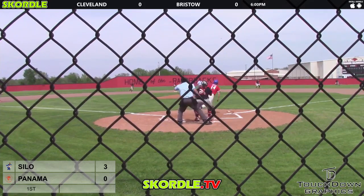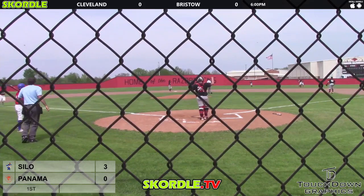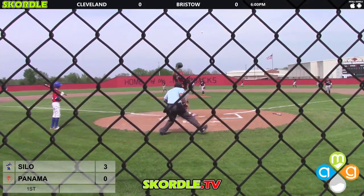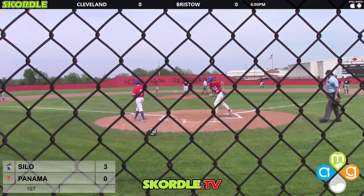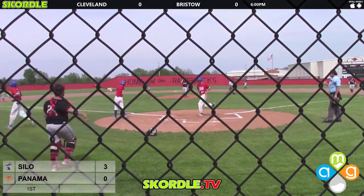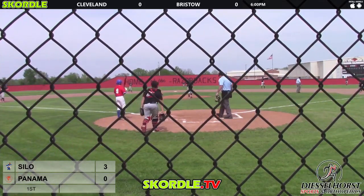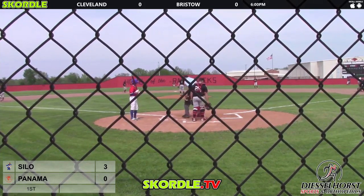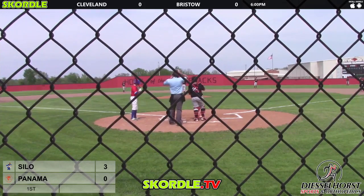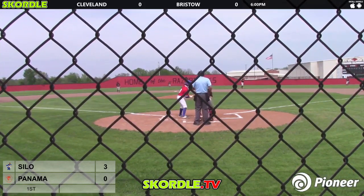Next pitch, it's swung on. It's popped high in the air. Shallow right field, back is the second baseman. Going to make the play, tagging and coming home is Connery. And the Rebels score another run. Wasn't a deep sacrifice fly, but I don't think the second baseman even realized Connery was tagging and scoring on that one. So two outs in the inning, but the Rebels have plated four.